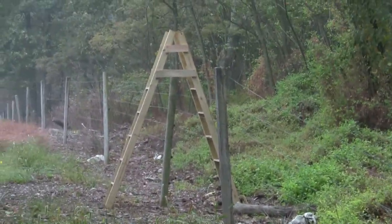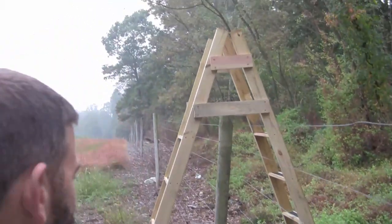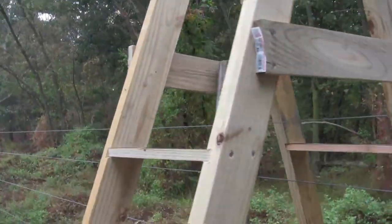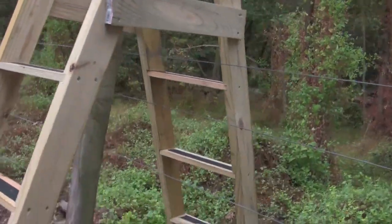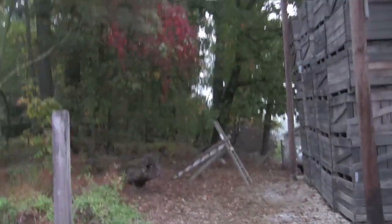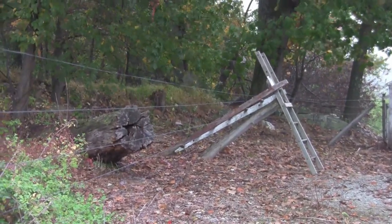I erected a new one. Ye old vintage ladder has been replaced by new pressure treated anti-skid model 2014, and this is what I will be traversing over without risk of injury or burns due to shock.